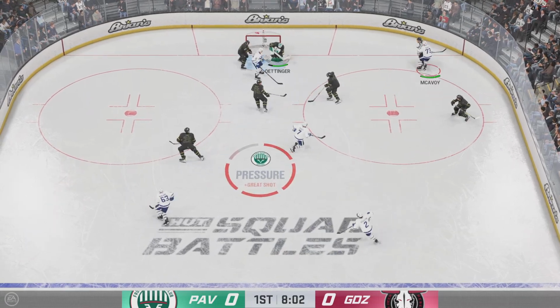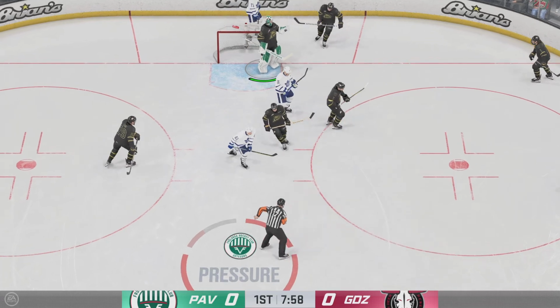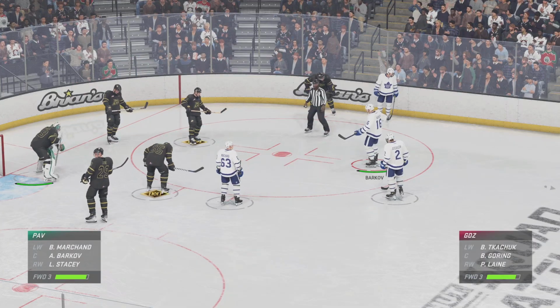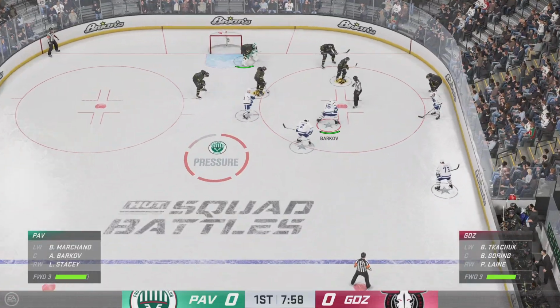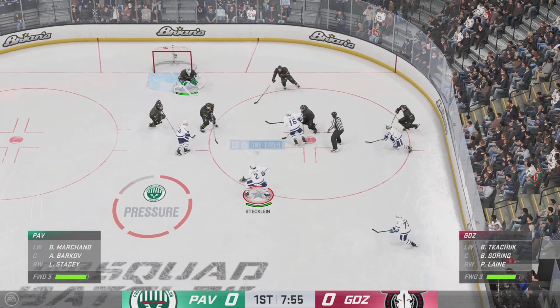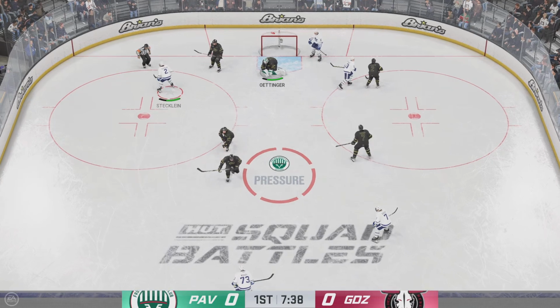With possession along the wall. Ottinger's got the puck, and he's going to hang on. And the centers glide towards the dot here as we got a face-off set to go. Barkov's won the face-off, and now let's see what they can do. Came up with the save on that play.